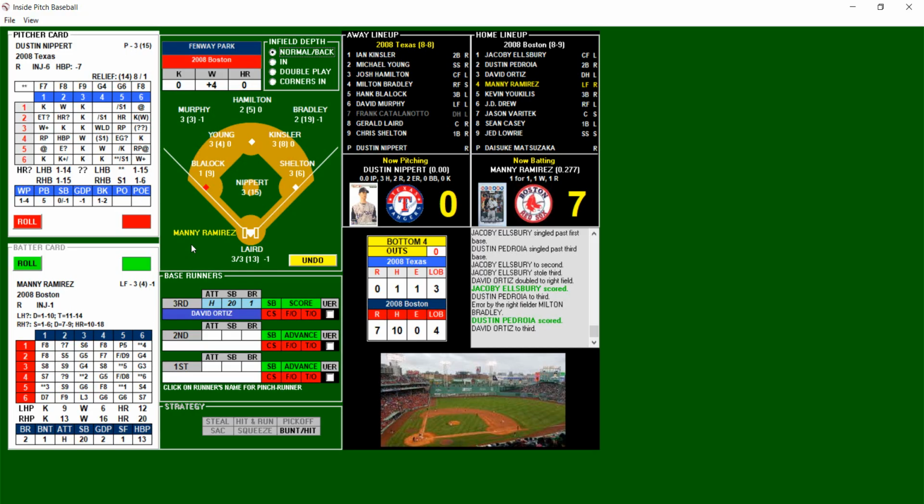And that's going to bring up Manny Ramirez. Ramirez is 1 for 1 today with a walk and a run scored. And here is the pitch. Bottom of the 4th, no outs and a runner on first. 6-1, column 6, row 1 at the ballpark. We're going to go to Fenway Park for this play. And that is going to be on a 4-4, column 4, row 4.